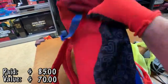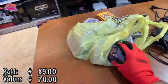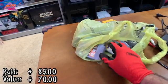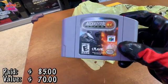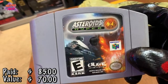All right, this could be loud. Bear with me. Okay. So let's go through all of these games. First up, we have Asteroids Hyper, or Hyper Asteroids 64.